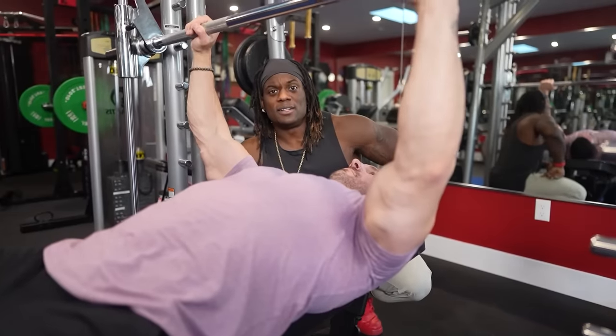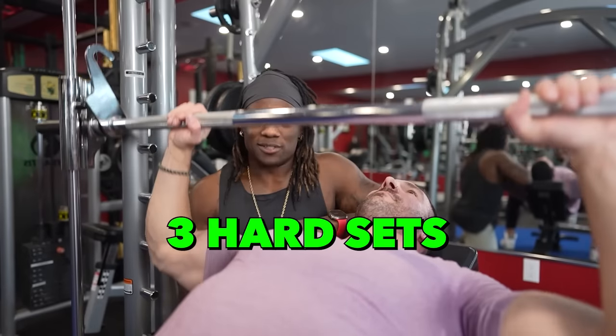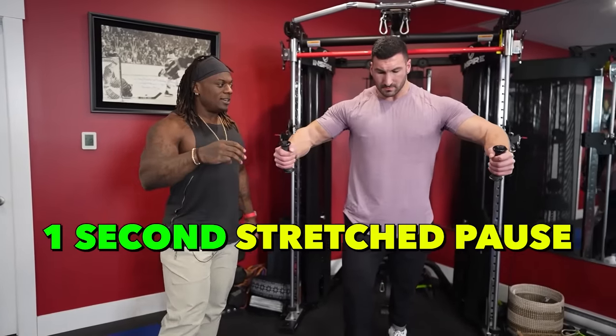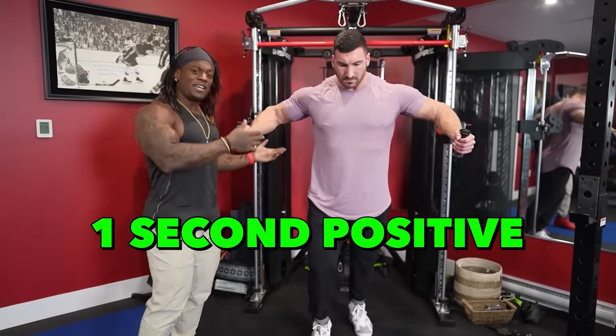If you're gonna use these in a workout, which you easily can, again, take each exercise for 3 hard sets. You can do anything between 10 to 20 reps. 2 to 3 second negative, 1 second nice stretch at the lengthened portion of the lift, and then 1 second positive. Again, take those for 3 hard sets each. You can put that in the full workout, and that is your Monday chest day, maybe. Or maybe it's your upper day two.